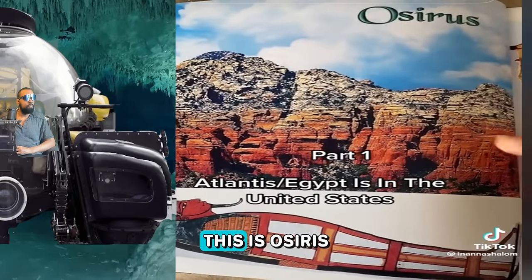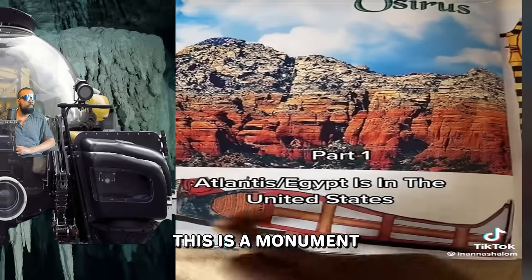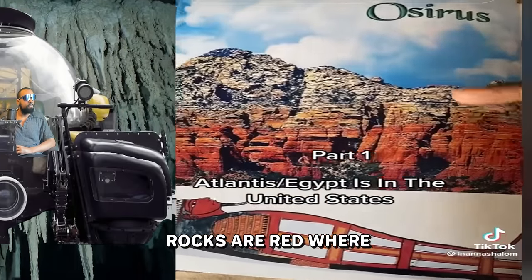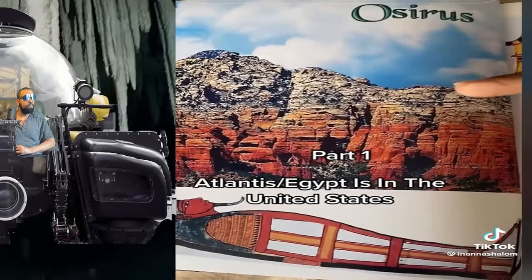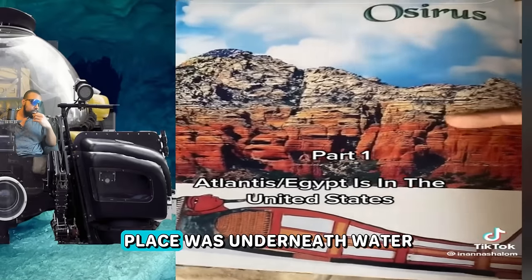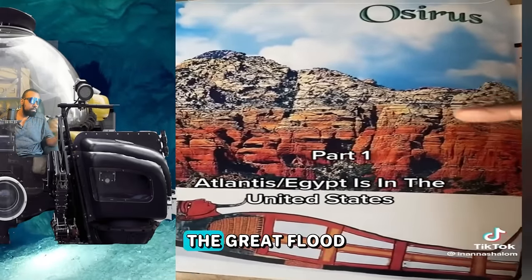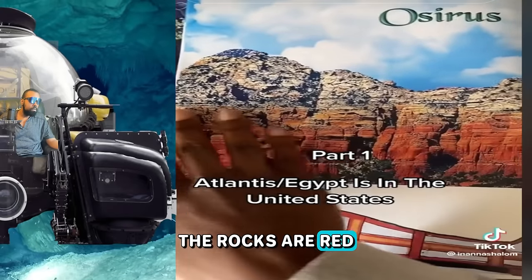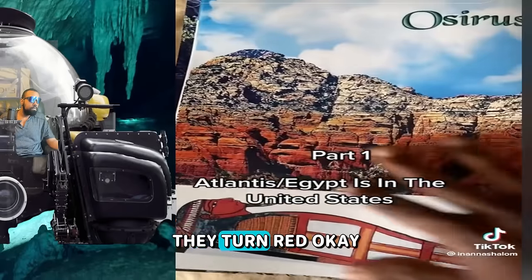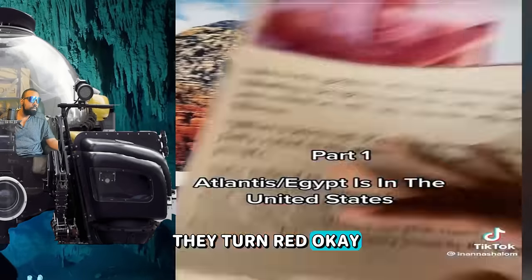But as you can see, this is Osiris. This is a monument that was built in Sedona. You can see the rocks are red where the rocks were underneath the water. That means that this place was underneath water. The great flood, the rocks are red. When the water oxygenates the sediments, they turn red, okay?